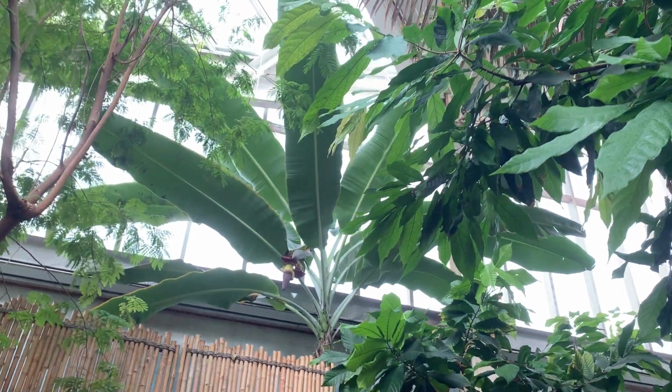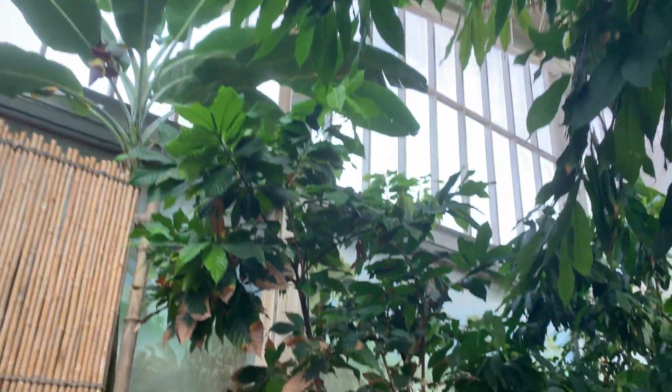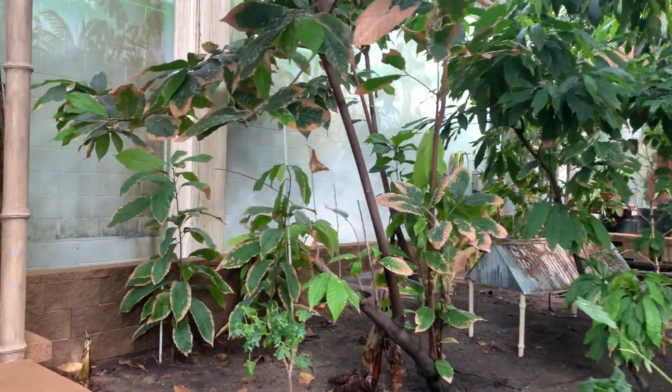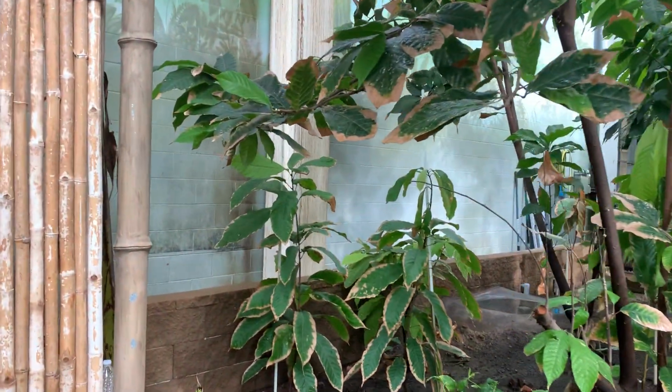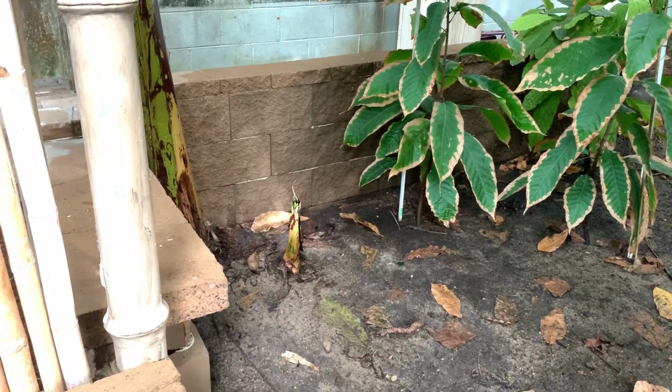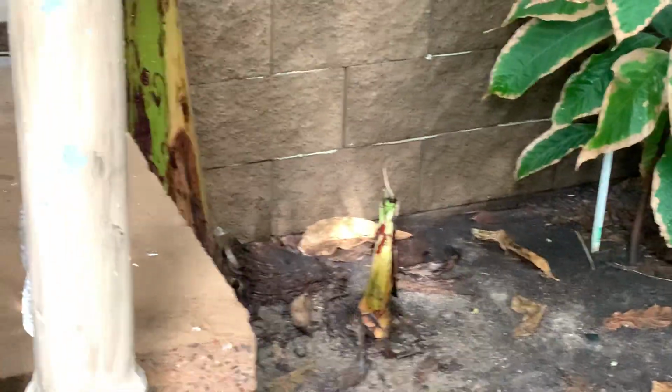And what's kind of neat is right next to it, you can see the next banana coming up. There's a little tiny sprout there. So once this is down, it'll take another year or so, and that little sprout will be another banana, and it should fruit in about a year for us.